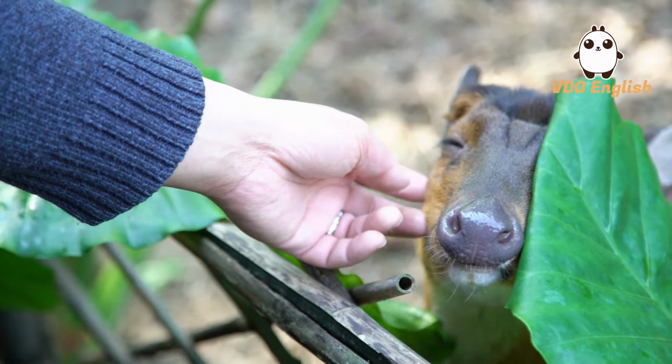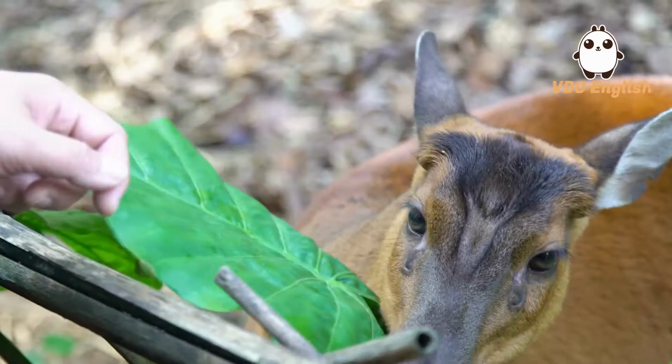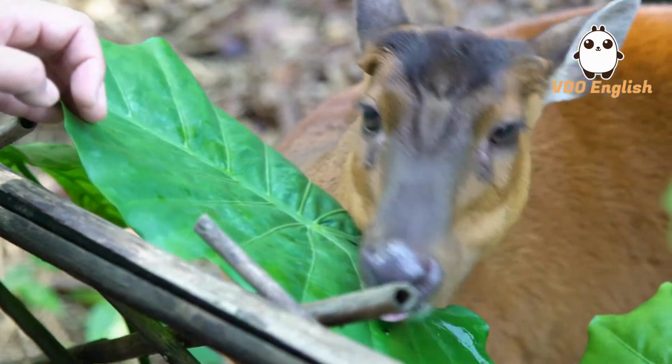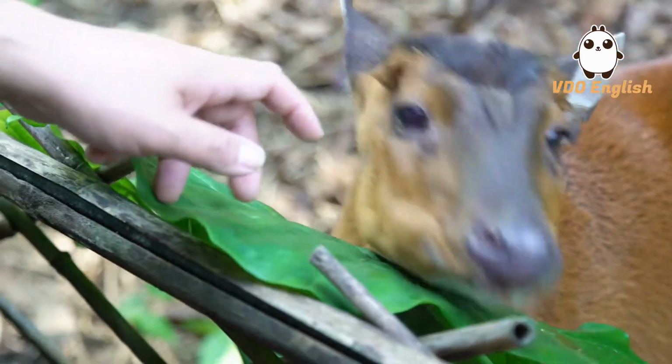If we can get a bit closer, you'll notice they have two glands on either side, and they help produce a scent. It's their way of marking territory.